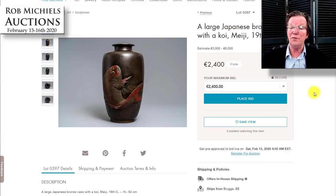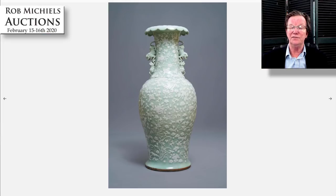2,400 euros is the opening bid. If you could buy this for, you know, under 4,000 euros, you got a heck of a nice Japanese bronze for that price. It's very good.